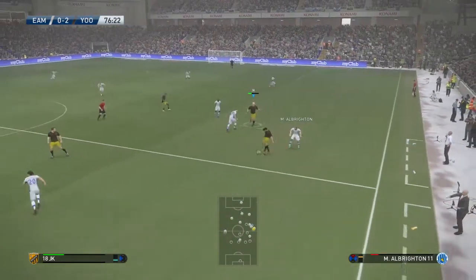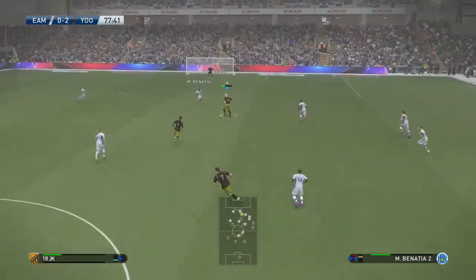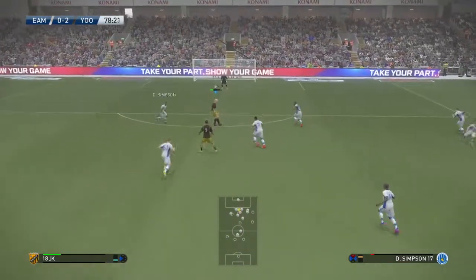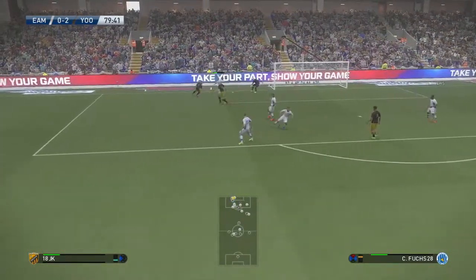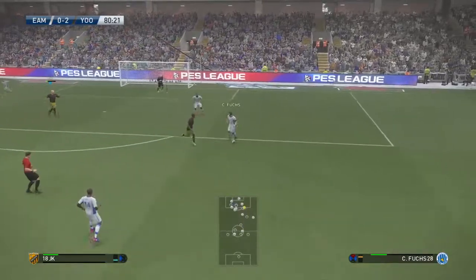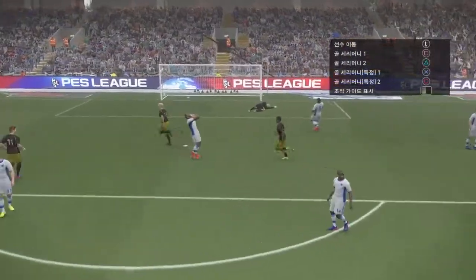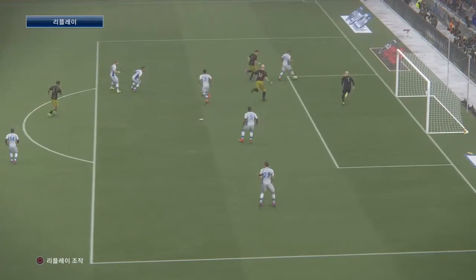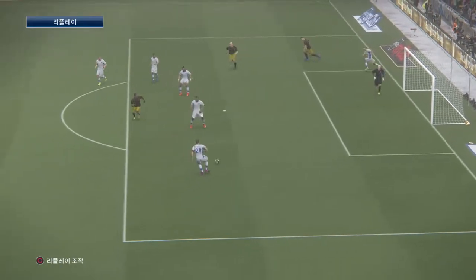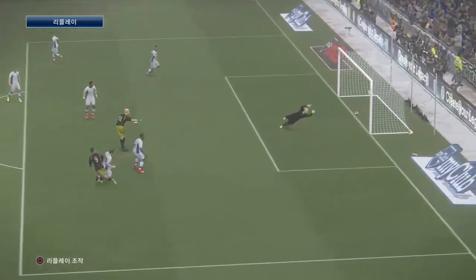Albrighton. El Mohammadi gets it back. Looks to slip it through. Shapes the shoots! How about it? More and more and more and more! They are running riot! Surely now, beyond all doubt.